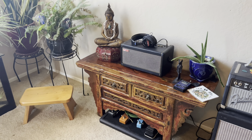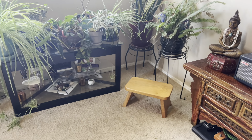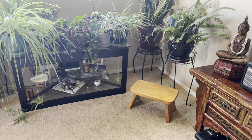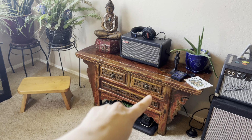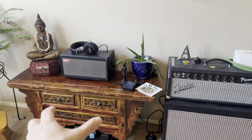After all of that thrift store hopping that we did for 3 days in a row, we did not find a table that we wanted, or we might have found one that we wanted, but it didn't fit our price range. So we actually found this one on OfferUp and replaced that taller, more narrow stand that we had here.